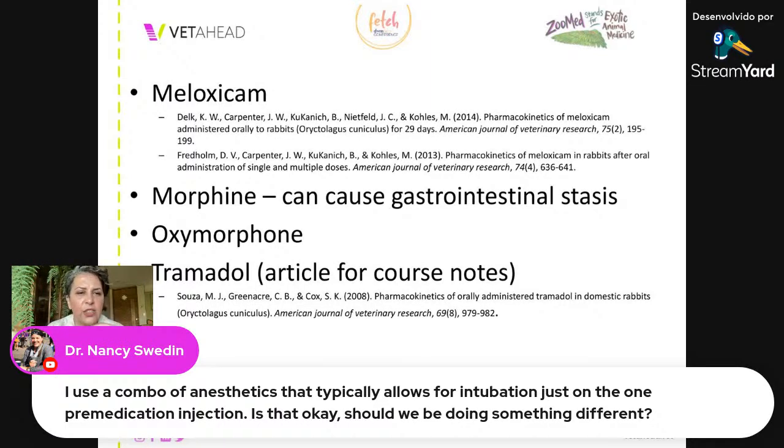Yeah, guys, this slide is just to show you again the analgesics we talked about. If it's a combo of anesthetics that is allowing for intubation, great. And if you're monitoring on one pre-medication injection, I see.